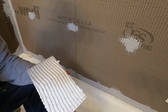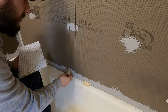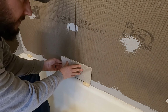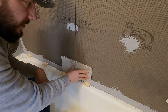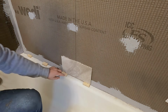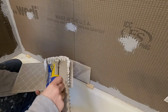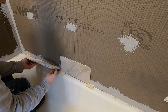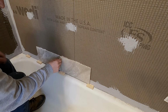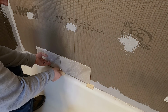So I got my center mark here. I want to put my little pieces down where they need to go. Set our first tile. And this stuff sticks really good, so that's it. Push these over so the next tiles sit right on that. Push it lightly into place, and then you use your spacers. Now you don't want to rely on your spacers, but they will give you a good idea of where these need to go.